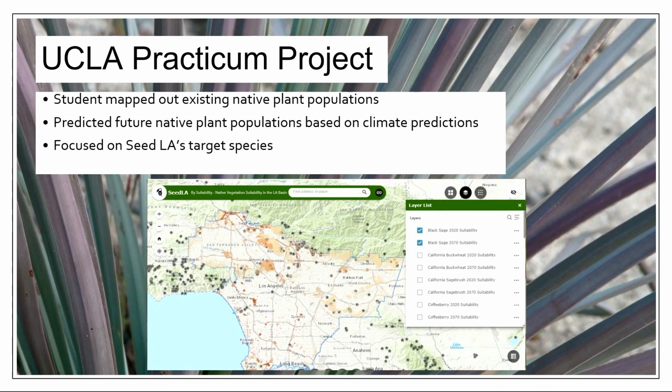Another thing we worked on was we worked with UCLA to make a map of all the existing native plant populations in LA that were not planted or part of a restoration project. These are wild locations, at least as far as we could figure out, so that we know where to collect our seed from as a group and make sure that genetics are taken into consideration and it's not just some random seed from who knows where.